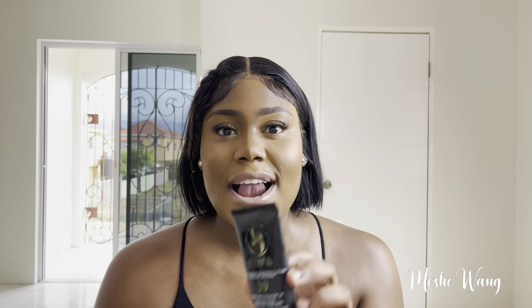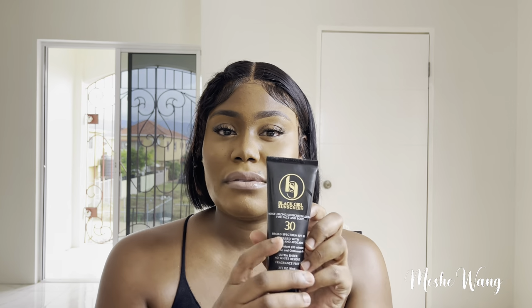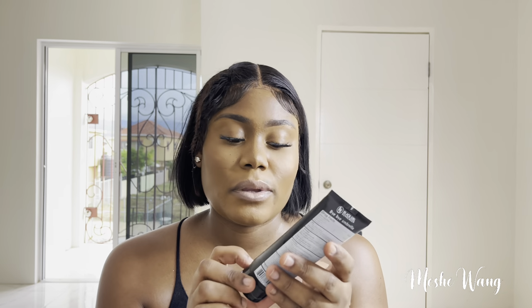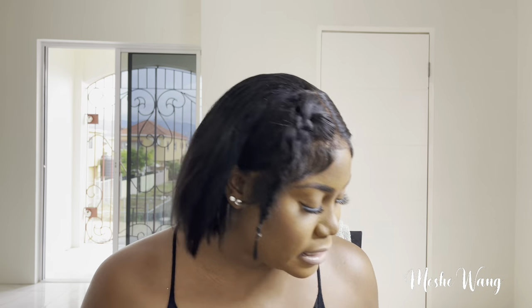I saw a lot of good reviews on this sunscreen. I usually use a basic sunscreen, but this looks more luxurious. It is SPF 30. It says it's infused with jojoba and avocado, and you know avocado is very moisturizing on the skin. So I hope this is good. I'm going to try it and I'll let you guys know. It says no white residue. It is ultra sheer, so I'm expecting it to be like gloss on my skin.